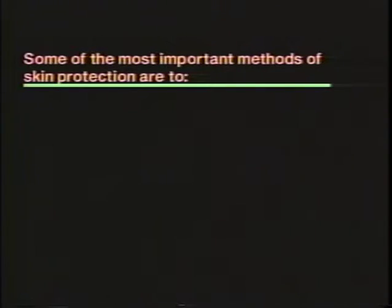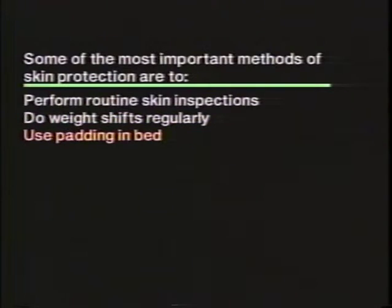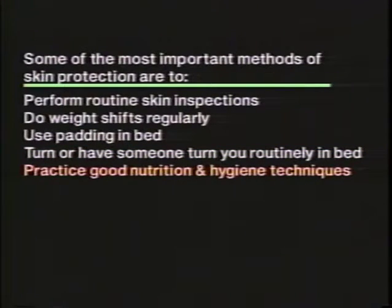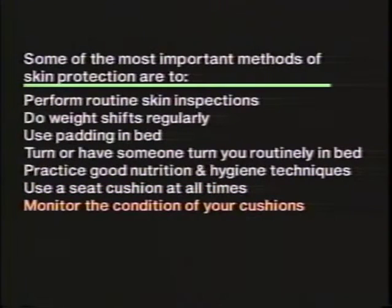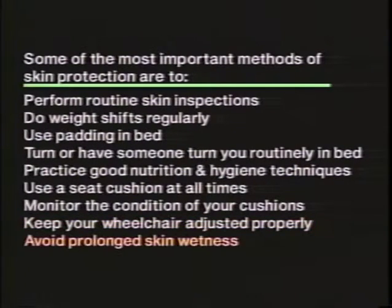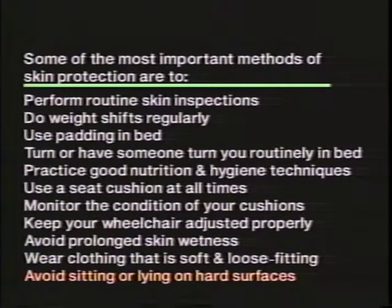Some of the most important methods of skin protection are to perform routine skin inspections, do weight shifts regularly, use padding in bed, turn or have someone turn you routinely in bed, practice good nutrition and hygiene techniques, use a seat cushion at all times, monitor the condition of your cushions, keep your wheelchair adjusted properly, avoid prolonged skin wetness, wear clothing that is soft and loose-fitting, and avoid sitting or lying on hard surfaces.